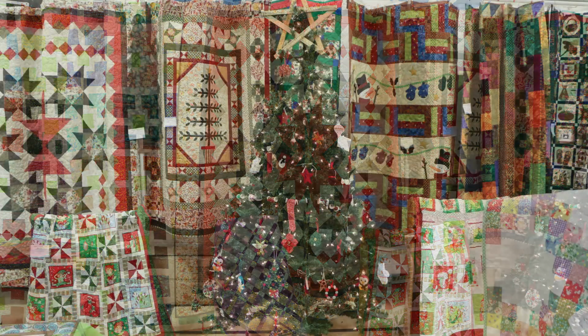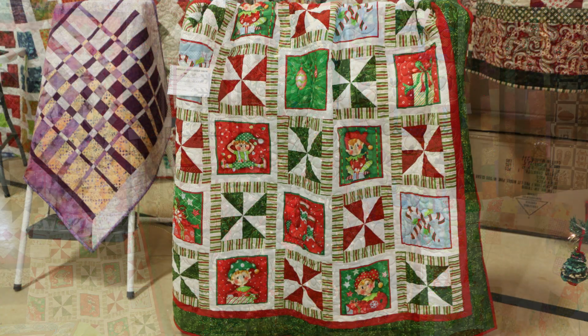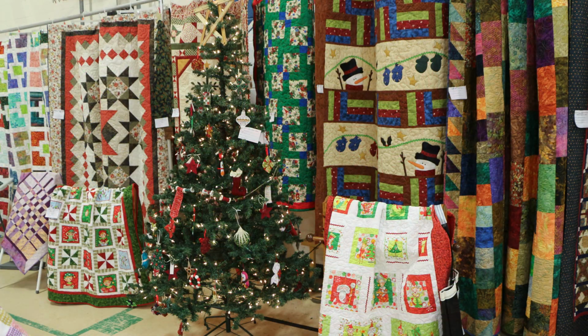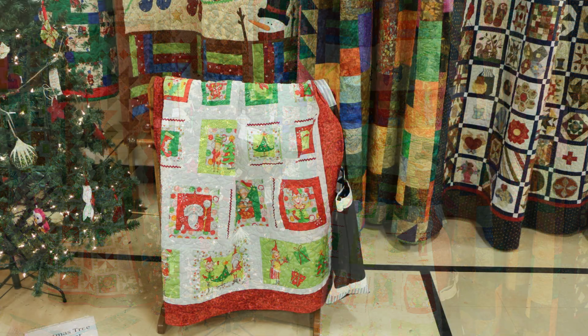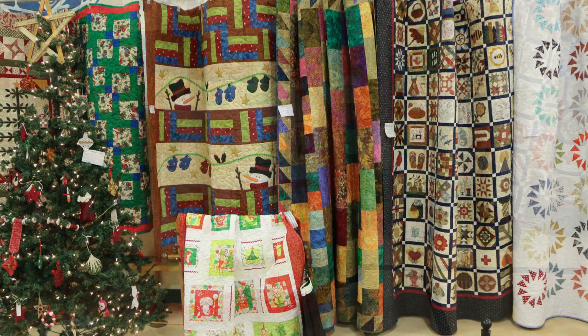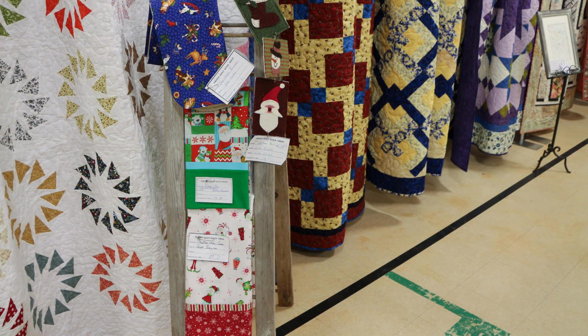We have some beautiful Christmas wall hangings on display, and a very nice Christmas tree sporting decorations made by our members. We have some sweet quilts that could either be used to wrap up in before a fire on Christmas Eve or hung from the walls for decoration. There are even pillowcases on which to lay your head over the Christmas holidays.